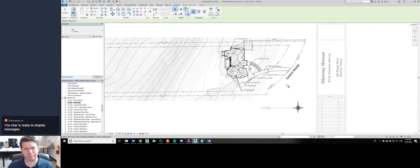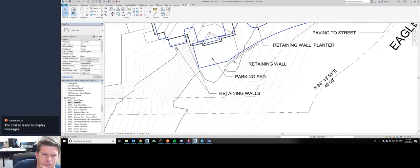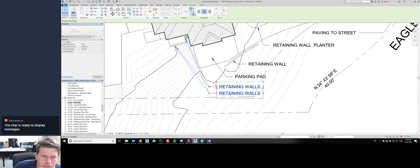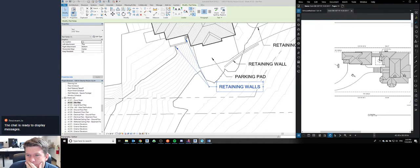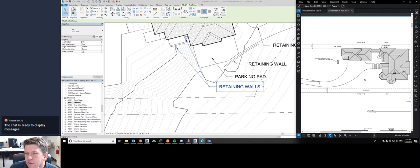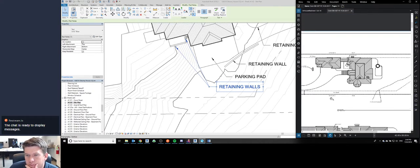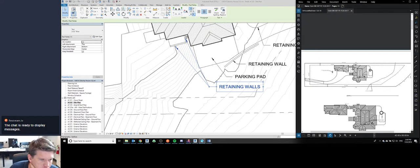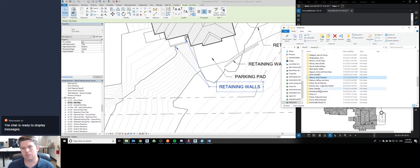Okay. So we're missing quite a few things on this. We're missing the LP gas tank. And I guess really that's all we're missing. I'm going to open up a different one because I feel like that's not done.